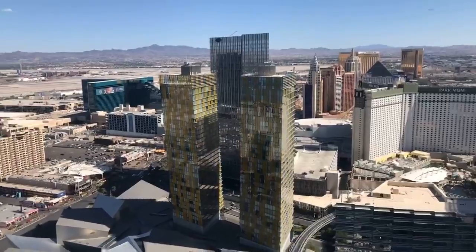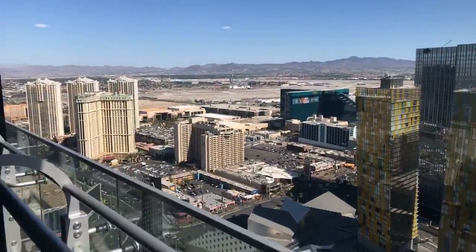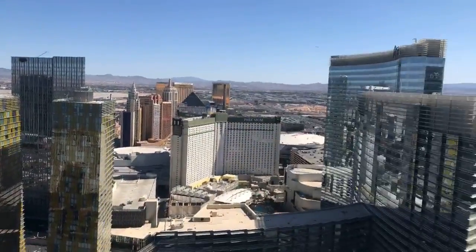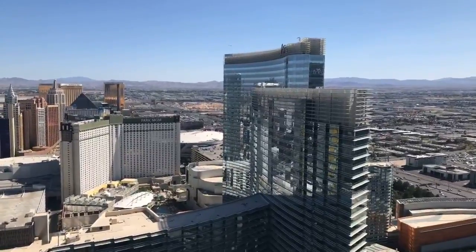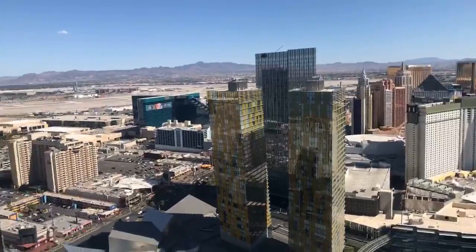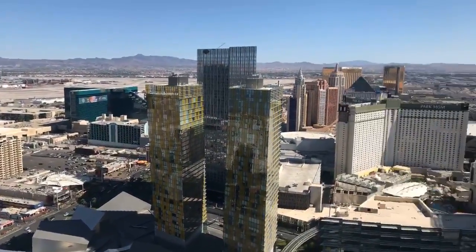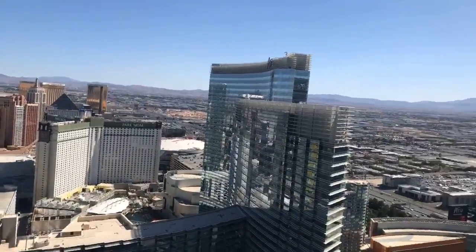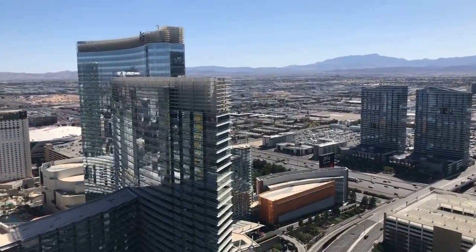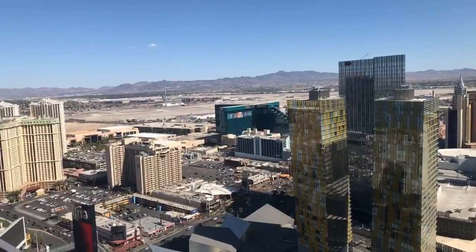Not all rooms have balconies, but most of them do. So when you're making your reservations at the Cosmopolitan, which you can go to cosmopolitanlasvegas.com or travelvegas.com, make sure to book a room with a balcony. They have ones that are overlooking the Bellagio fountains, which you've probably seen on our YouTube channel before. But goodness gracious, just an amazing city, amazing views. And as Lance said, you can watch the planes land right over there.